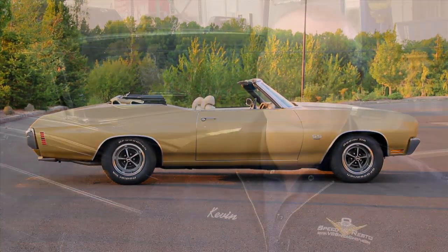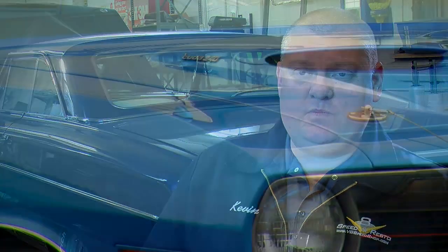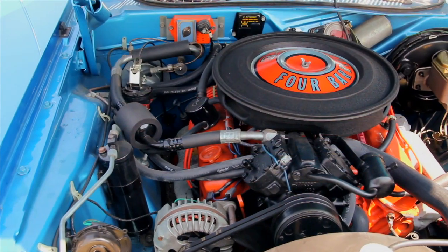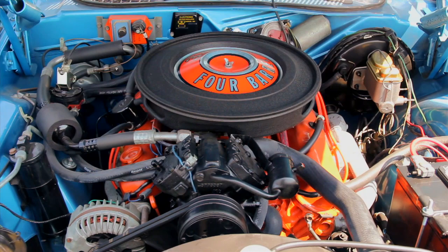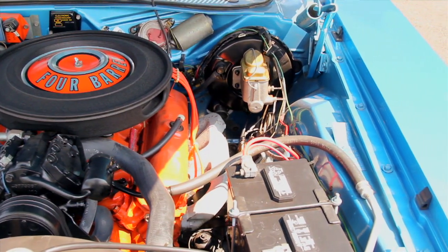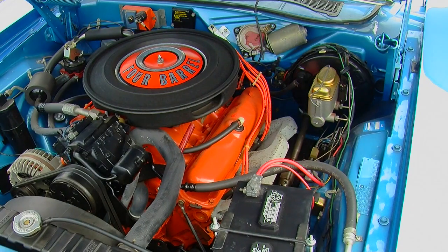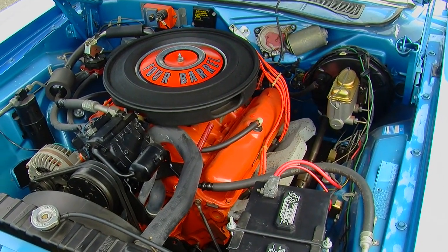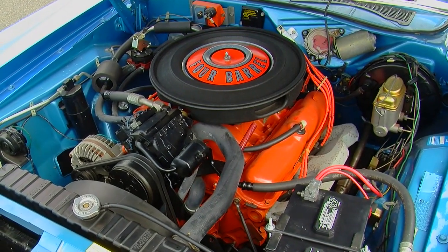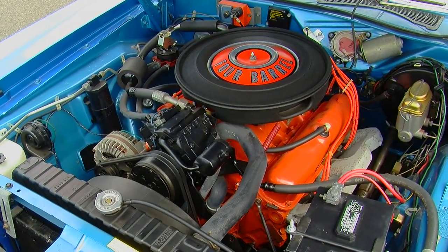Sunnyvale Trailer on YouTube stopped by to comment that on the 1970 Plymouth Cuda 340 convertible that we featured, I incorrectly said that the base engine was a 340. In fact, that's incorrect. The 383 was the base engine, and the 340 was optional. And that's another thing that makes this car interesting, in addition to all the other features that you found on that one. It's the optional 340 and not the base 383.